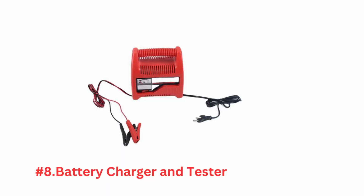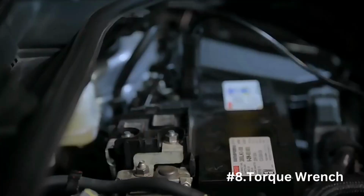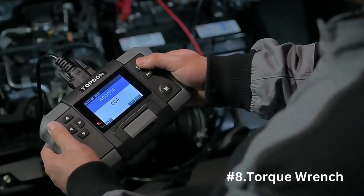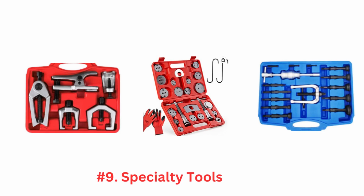8. Battery charger and tester. A battery charger and tester help diagnose and charge automotive batteries. It allows you to assess battery health, perform charging cycles, and revive weak batteries.